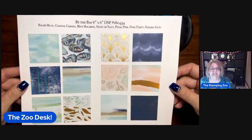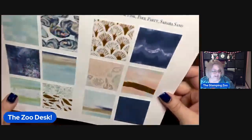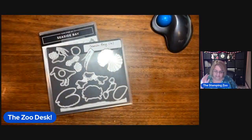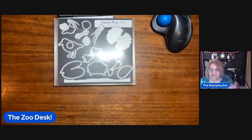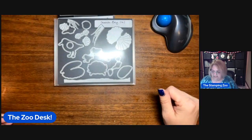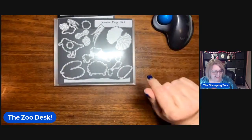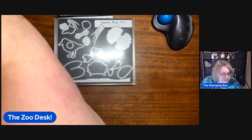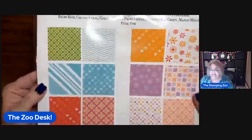All right, so anyway, this is the beautiful paper. And lots of really cool colors. I just kind of kept my creations to these colors tonight. But of course, you can choose any colors. Stampin' Up! has 50 colors at any given time, so enjoy yourself. And let's see here. I was going to show you the samples of the Dandy Design.